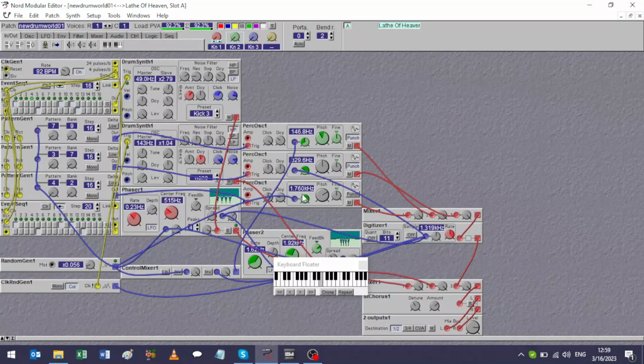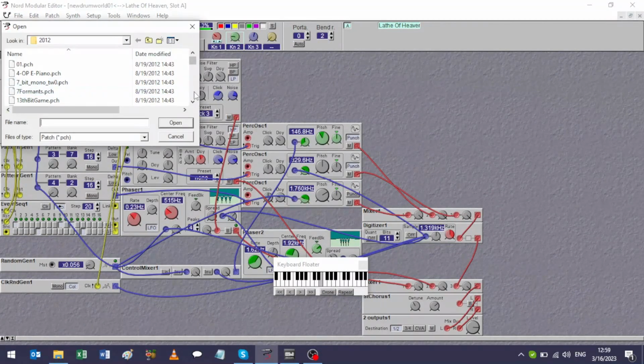Do some knob tweaking. Oh, you heard that? When I turn the blue knob, we got another tone in the mix. So a lot of variation here. Digging it. So, new Drum World, it does what it says on the tin. Good enough. Let's keep on diving here.